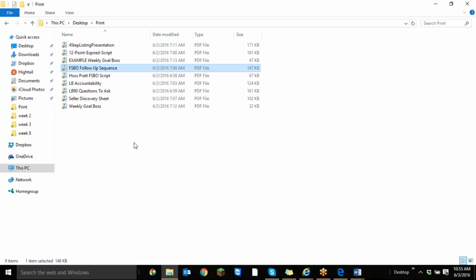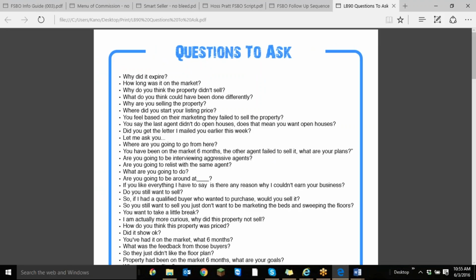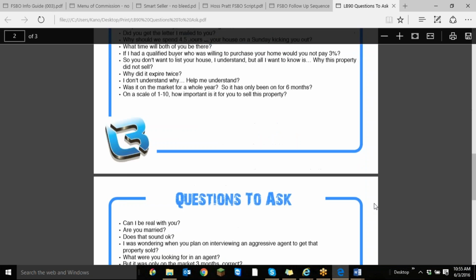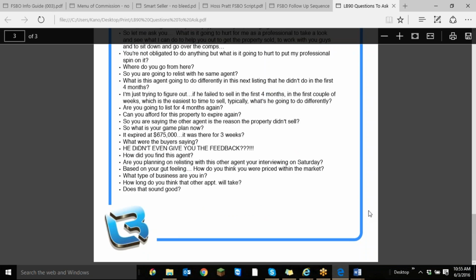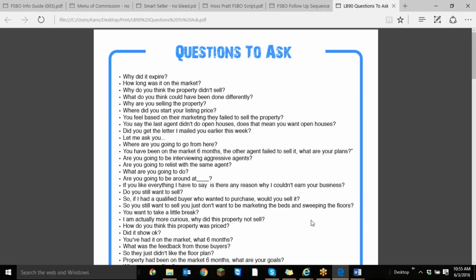All right, another thing that you might want to take a look at that'll help you is questions to ask. A lot of the newer agents have been coming up and they're like, well, I don't know what I should say. I don't have something back for that. And this has to do with FSBOs and expireds, but there are 3 pages of questions here that you can print out and you can start building up your real estate question vocabulary. You can start building up your questions to be able to understand the process.